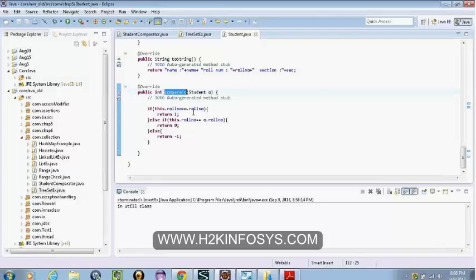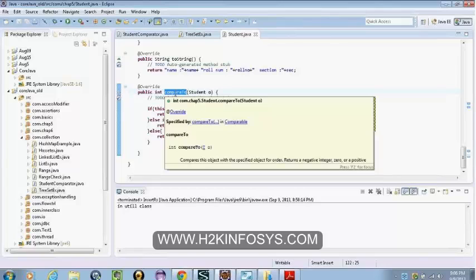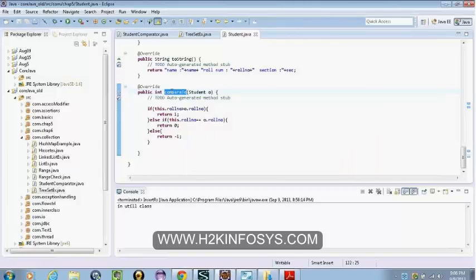So this o.rollNumber is whatever we are passing from that program, the TreeSet. Here, we are not internally calling it. If we want to call compareTo, how do we call it? This is an instance method, right? Yes. So we need to have an instance to call it. Internally, it compares the object which is calling this method and the object which is passed as the argument.